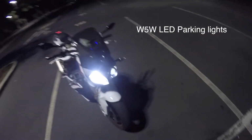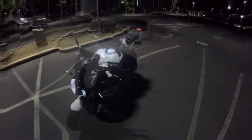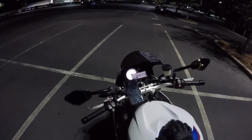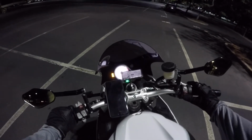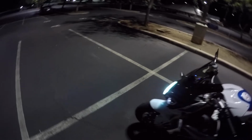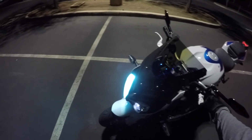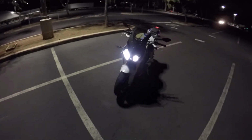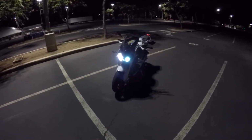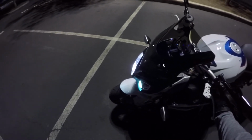So these are the parking lights. Put LED W5W bulbs in there to get rid of the yellow look to it. I'll show you with the low beam and the high beam. There's a low beam. Much better output than the stock halogen bulb, in my opinion. There's the high beam. To be honest, the high beam is not that good, and on my bike, the high beam turns off the low beam after about 2 seconds. So I hardly ever use it.